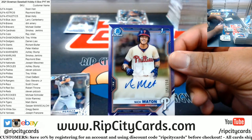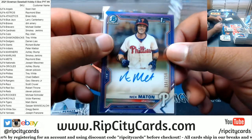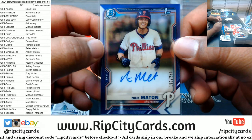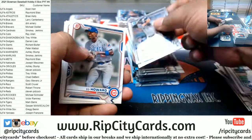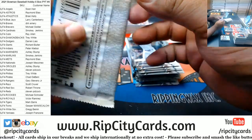Got a Nick Maton. First Bowman auto, $2.50 Phillies. I'm sorry, not Pirates. Phillies. There you go, Trey. I've said it before and I'll say it again. Every autograph we've hit so far has been numbered.